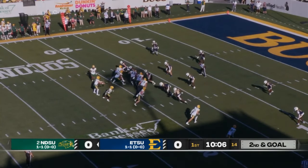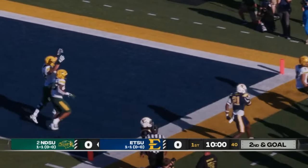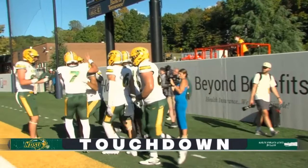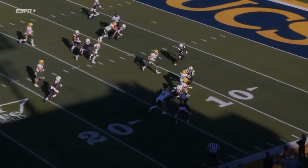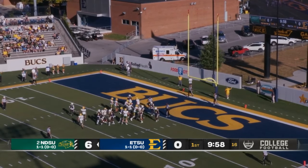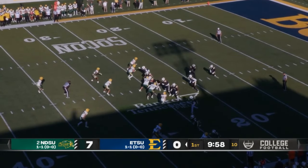Won national titles as an OC with this program. What do they dial up here on 1st and long? It's Bryce Lance. Lance slips out of a tackle and slips to the pylon. Touchdown, Bison. Bryce Lance takes it to the house from 18 yards out. Pretty fast running receiver. Did a great job getting in open space, and that's pretty much an easy touchdown. Kick is on the way, and the kick is good from Griffin Crosa against one of the best teams in the country.